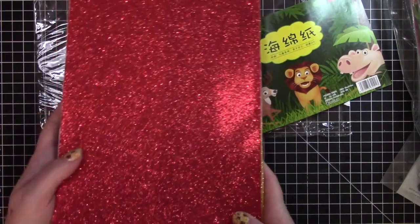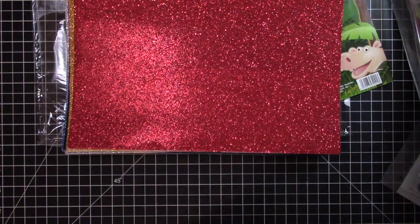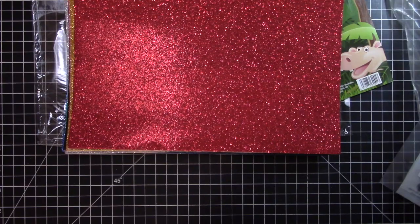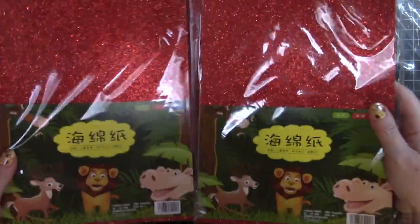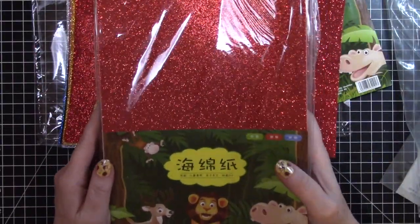There are 10 sheets, but you don't get one pack. Nope. One pack is not enough. You get 3 packs. So I have 2 more packs. So these are going to be so much fun to play with.